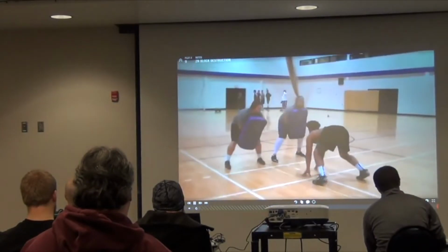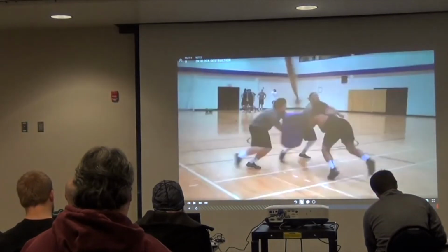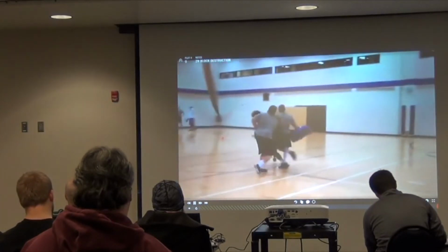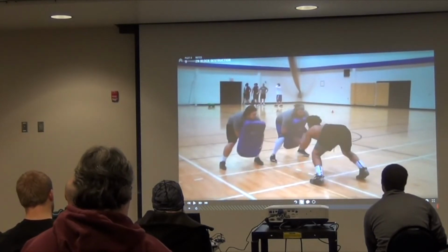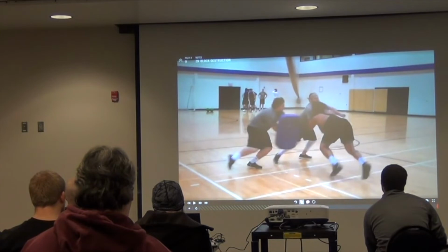If we're going to play a power team or we're going to get a bunch of pulls, then we'll work power. But for us, what we see mostly throughout the year is a ton of zone. Now it applies to all positions too. So that was the nose, guard, and the center. Now we just have our three techniques. So this is the guard, here's the tackle. They all get the same blocks.